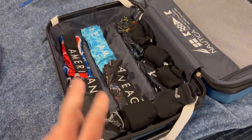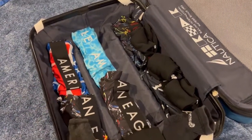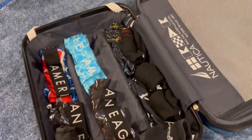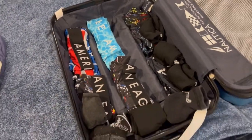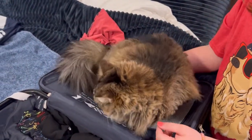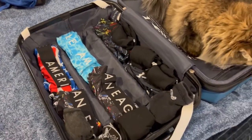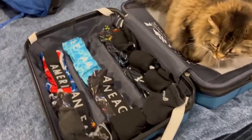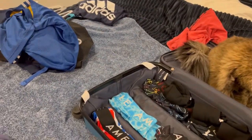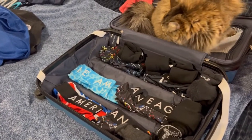Okay, so I went ahead and put my underwear and socks, and I rolled everything up pretty much. This is my strategy to save more room and be able to pack and bring more in one suitcase. So the next thing I'm going to do is my pajamas, and I'm just going to roll it and put it on top. But I'm going to do a time lapse for the rest of the time.